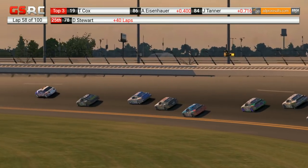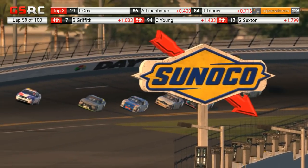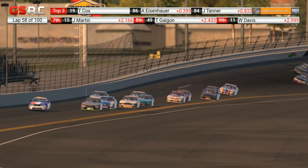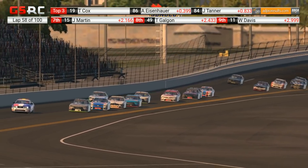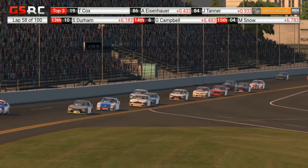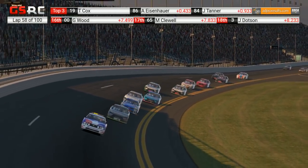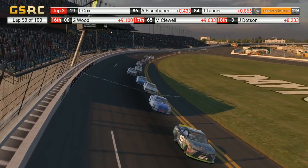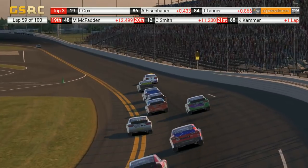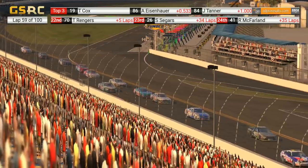Let's go ahead and set the stage for you right now. Tim Cox, who was stuck on the high side, will get his choice of lanes now, at least I believe so. He'll probably take the inside line. Adam Eisenhower will get pushed to the top. Josh Tanner was very fast in Stage 2, made a name for himself. He's up there. Blake Griffith, haven't heard much from him. He sits in fourth in that number 7 car, the Sim Speed Shop Special. Curtis Young is at fifth. One of the series organizers, Gary Sexton, is back there in sixth position.